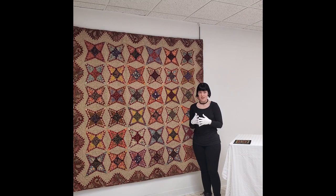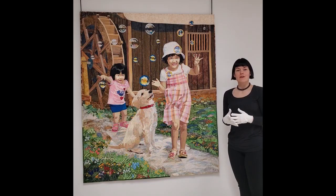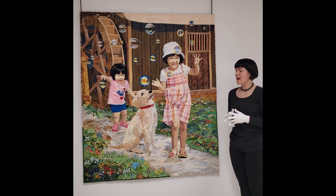Although George and Virginia were the first husband and wife team to have work in the collection, they are no longer the only couple. I'd like to introduce you here to Hiroko and Masanobu Miyama and their quilt, Chasing Bubbles. It features their two granddaughters and their dog, which are themes that reappear in their work. And this was based on a photograph they had taken of the children playing with bubbles.